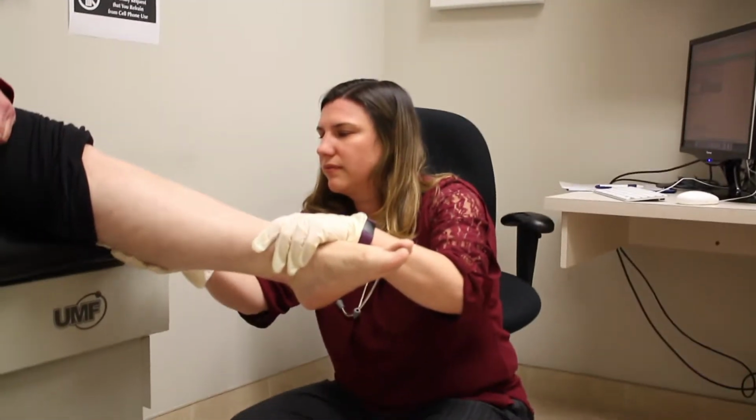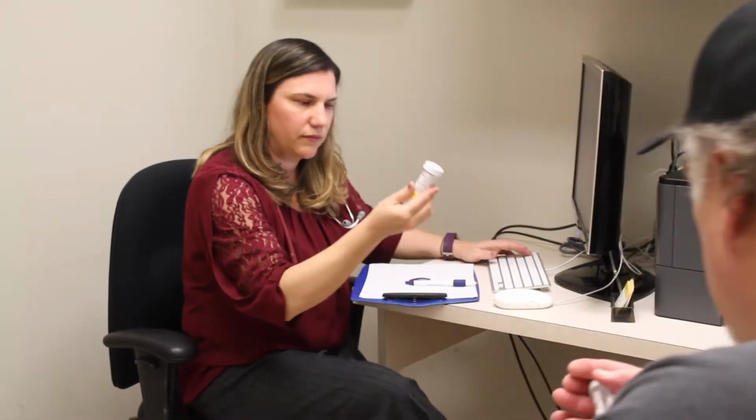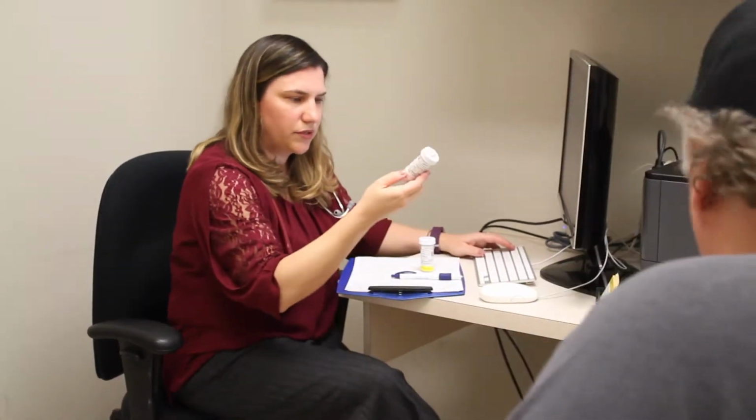For chronic disease prevention, we'll see diabetic patients, patients with asthma, COPD, diabetes, of course, any other chronic illness. I do see still a fair amount of dermatology as well, patients with psoriasis. And then for acute care, there's different things that we see.